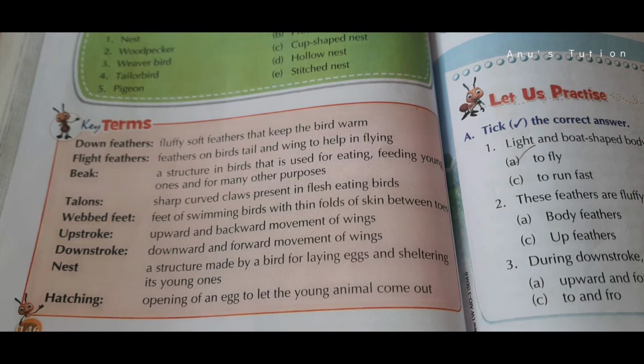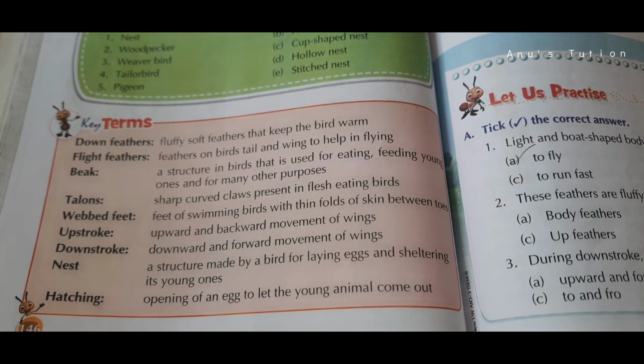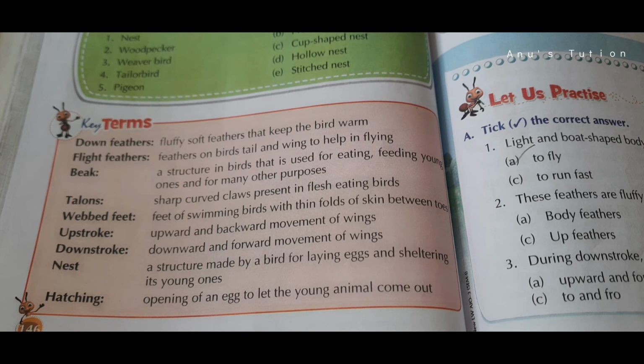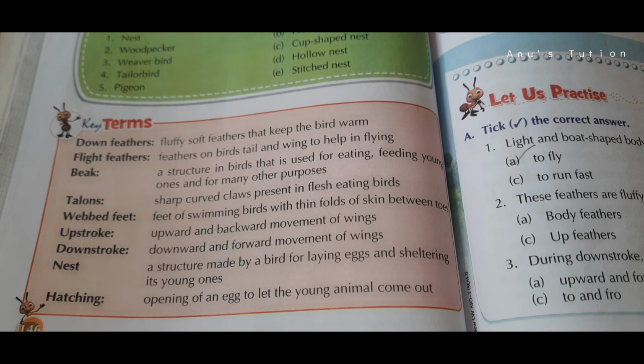Beak: a structure in birds that is used for eating, feeding young ones and for many other purposes. Talons: sharp curved claws present in flesh-eating animals. Webbed feet: the feet of swimming birds with a thin fold of skin between the toes. Upstroke: upward and backward movement of wings. Downstroke: downward and forward movement of wings. Nest: structure made by a bird for laying eggs and sheltering its young ones. Hatching: opening of an egg to let the young one come out.